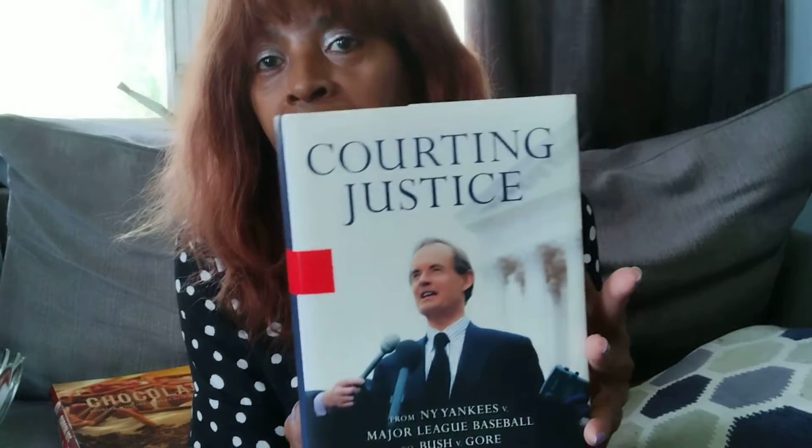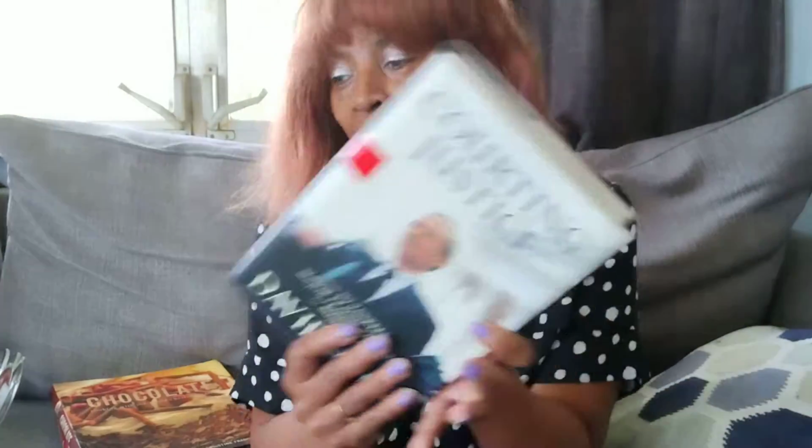I also do have a book here that is about history, I would say in the George Bush era, called Courting Justice. It's very interesting. These are really great books and in really great shape as well.